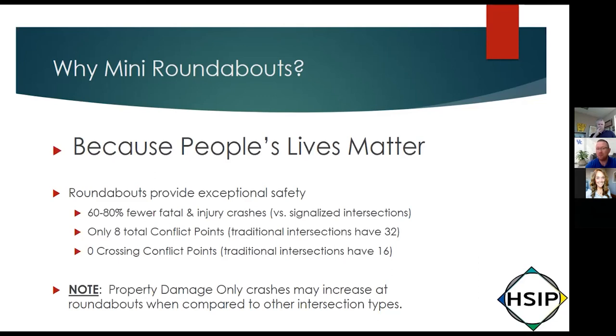If you're not familiar with the term conflict point, it's fairly simple. Basically, a conflict point is anywhere the path of two users intersect. And those conflict points, those intersections of user paths, become collisions if one or both of the users make a mistake. So conflict points are an indicator of safety on our roadway system.